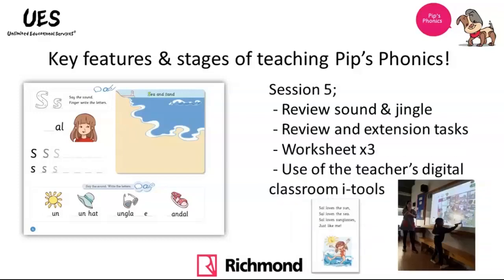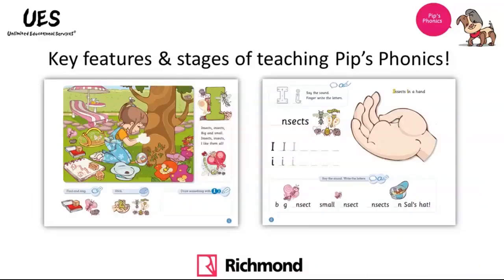For session 5 then, further review, further extension work. We could complete the worksheet tasks, and then we could start, as the photo in the bottom right corner shows, inviting students to the digital classroom iTools at the front of the class, and for them to start playing with the interactive elements in the iTools. So there are our 5 suggested sessions for each individual sound in Pips Phonics.